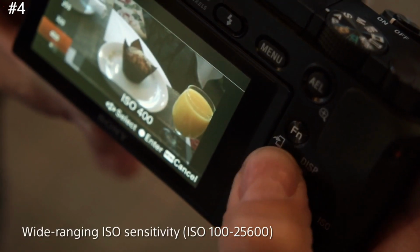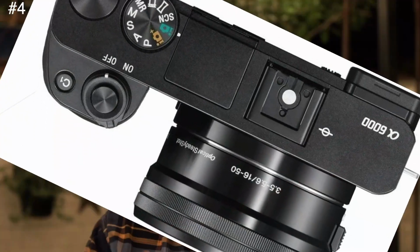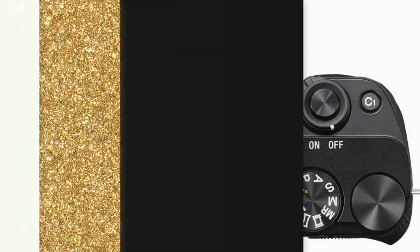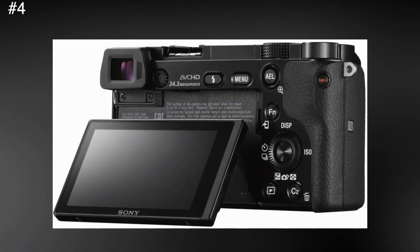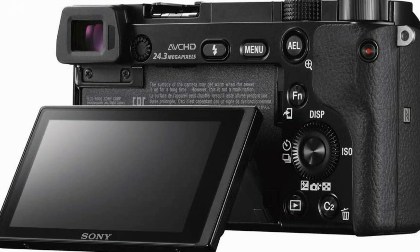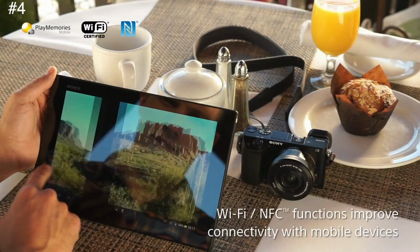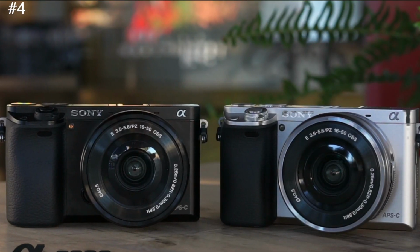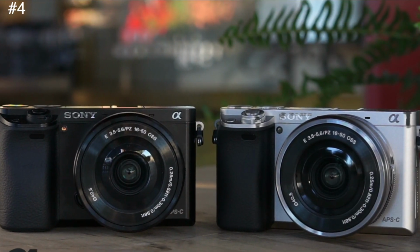Resolution from the 24.3 megapixel image sensor is good, though the 1440K dot electronic viewfinder and 921K dot tilting screen shared by the other models in the series now look distinctly low res. The a6000 lacks the ability to record 4K movies, but general performance and image quality are very impressive, and it's terrific value for money.